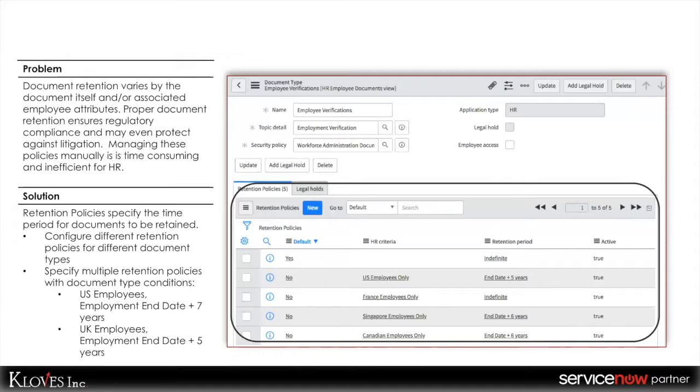We can also specify multiple retention policies within a document type based on, let's say, a user's location. The example here is that for US employees, we'll retain a document based on the employee's termination date plus 7 years. But for UK employees, we do the termination date plus 5 years instead of seven. So these retention policies are very flexible based on the document type.